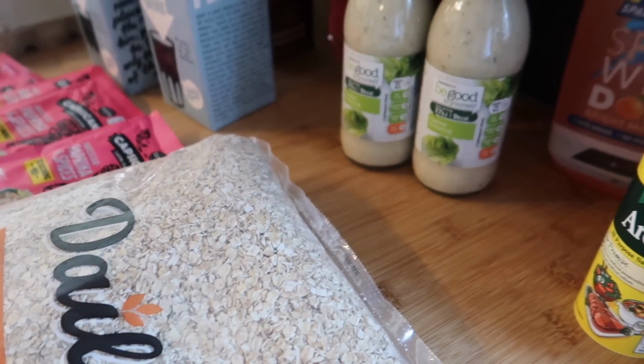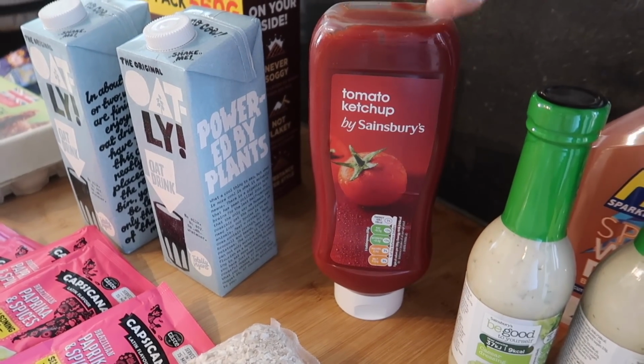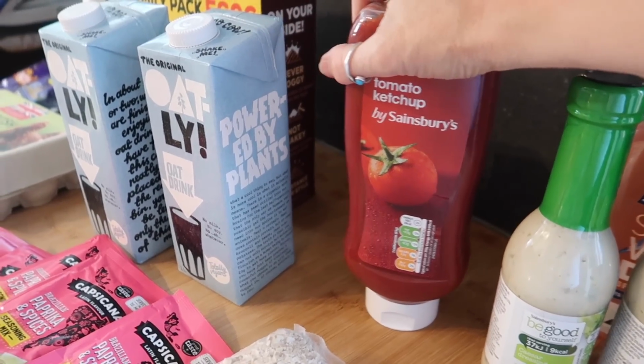So I got 2 of those because I bought one the other day and we're almost out already. So I got a big tomato ketchup. It actually worked out cheaper to buy their biggest one than it did to buy the same make but a little bit smaller.